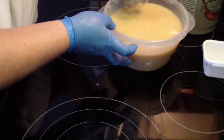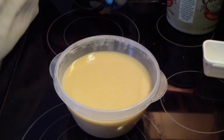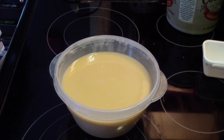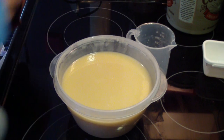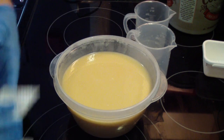Now, I want most of this to be white. I'm not doing, you know, a big special soap with a suit and a tie, that you can do. But I am going to make this soap have gold and a chocolate color. Sort of sophisticated, I guess you could say.